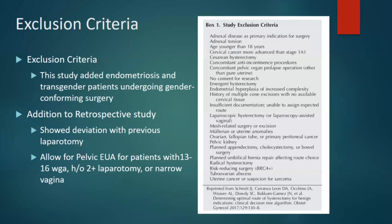They did include several exclusion criteria. Many of these were cancer related, but if they also had other anti-incontinence procedures, if they were undergoing a cesarean hysterectomy, if they had adnexal disease, and they also included endometriosis in transgender patients, which had not been included in their prior retrospective study. They did that because of the options that we have for endometriosis medically, and also because of the surgical complication or complexity with advanced endometriosis, and transgender patients because of the many factors that are going into that surgery. They also included this arm with the exam under anesthesia to provide a greater chance of pursuing a vaginal hysterectomy.